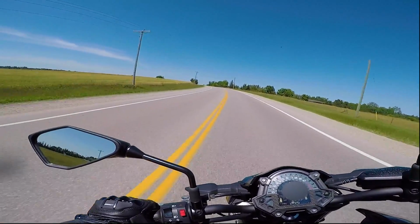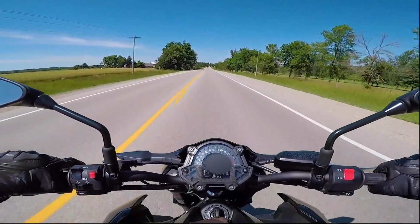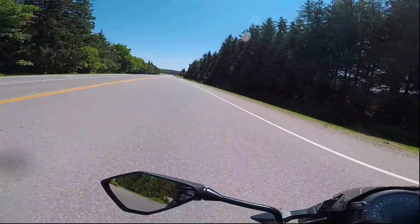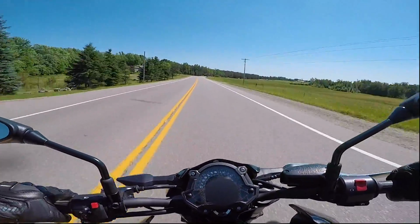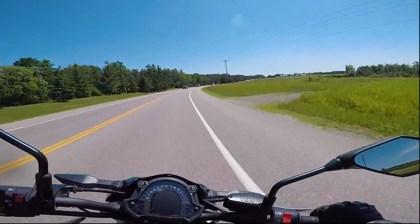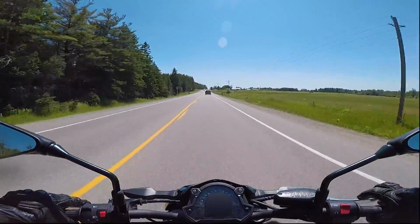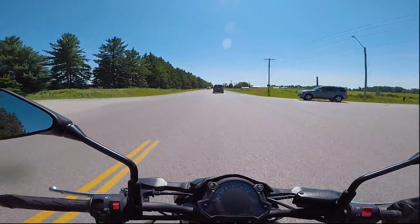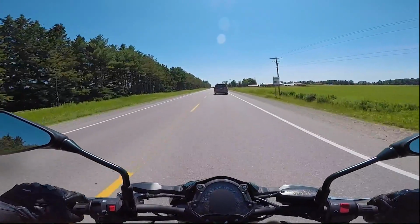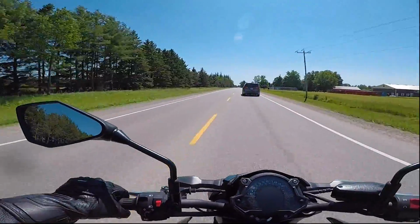Nice. This thing hauls pretty good. 6-speed transmission. Let's see how she handles here. Yeah, she picks up speed pretty good. I do love the acceleration. The gearing is much shorter than on my RSV4. I feel like my RSV4 has much longer gearing, clearly for higher top end speeds rather than just street riding. This is a much better bike for the street.